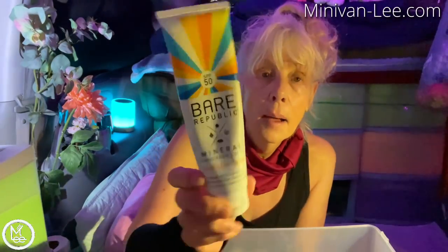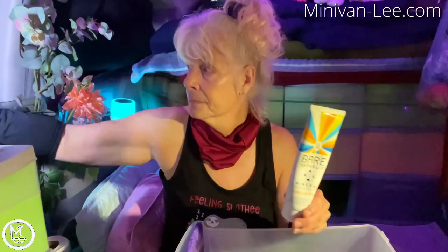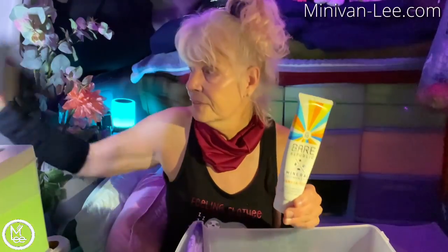This is Bare. This is also the mineral sunblock. Kind of expensive, but I use this for my body because this is so small. I keep this inexpensive one for my face only.